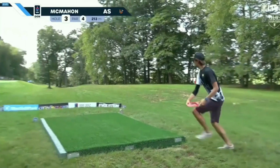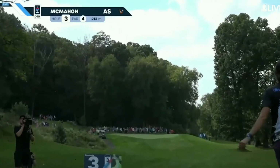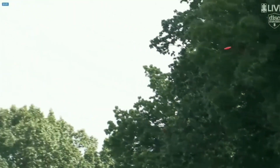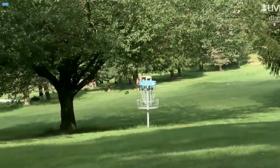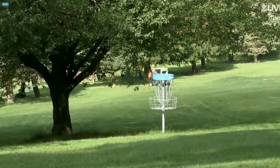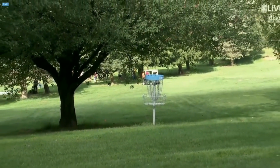Eagle went big yesterday off the tee here. Safe to say he's trying to do that again. Yeah, you saw the little extra run up by McMahon, and he has put a move on this. This one might be putting. Wow. Oh my gosh. Eagle McMahon with the shot of the year, parking hole number 3.